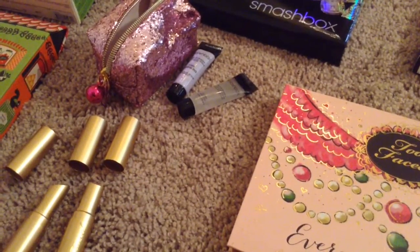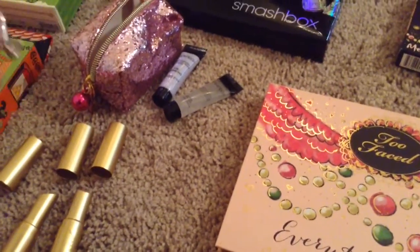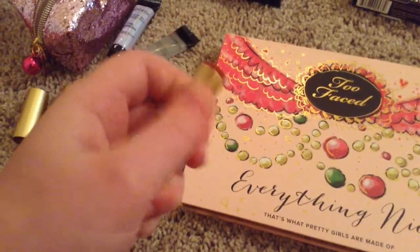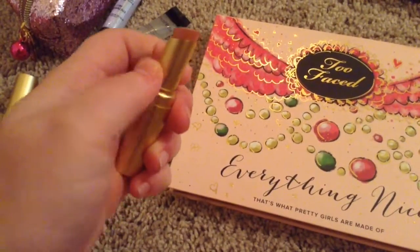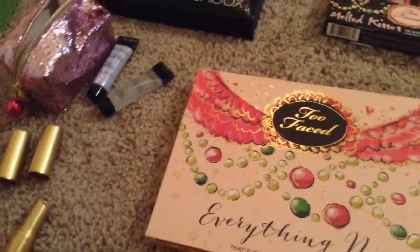So what comes in this is Shimmering Marshmallow Bunny, which I think is my favorite color of the 3. It's a very pretty pastel pink. It's coming off not the right color on my camera. And the other one is Shimmering Spice Baby. And then the last one is Shimmering Naked Dolly. And all 3 of these colors are really nice and wearable, and I could see myself wearing them on a daily basis.